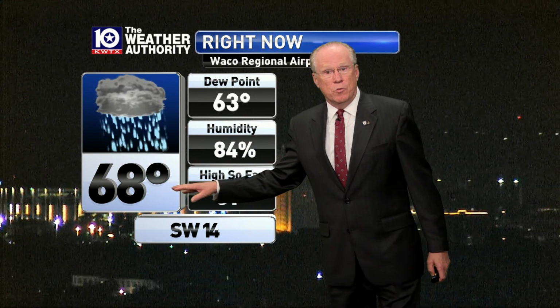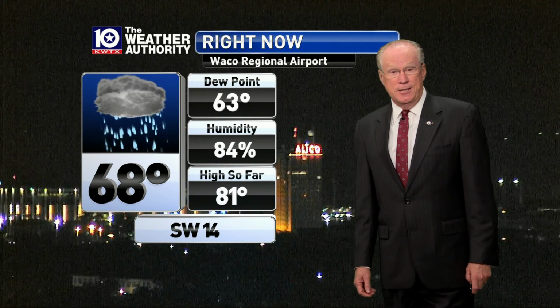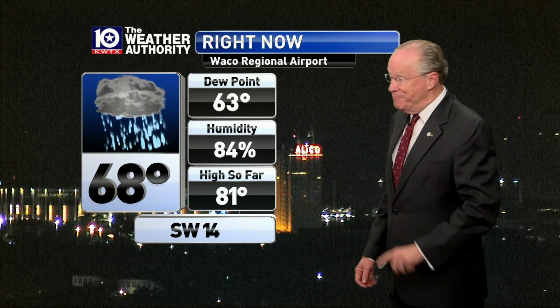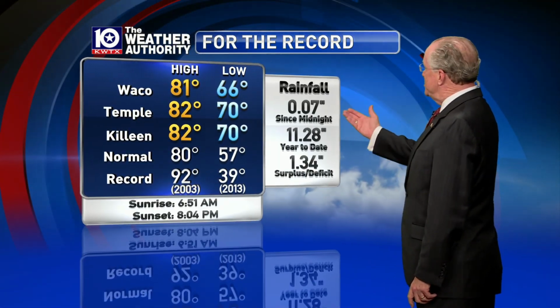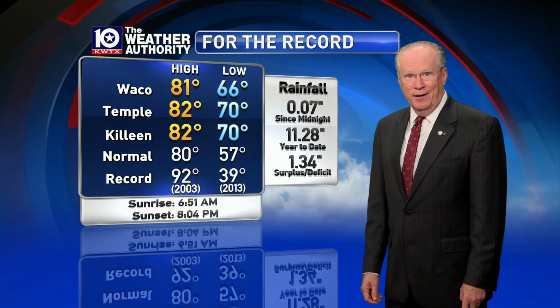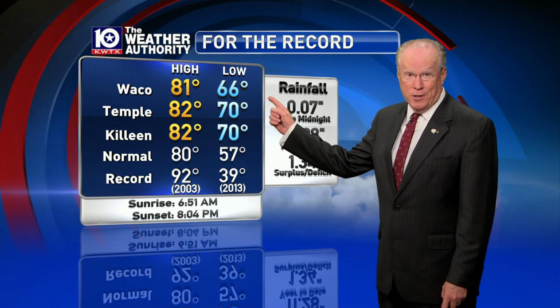68 degrees, the Waco airport still reporting some light rain. Southwest winds at 14. Those southwest winds are going to really warm us up tomorrow, Saturday, with sunshine. Today, 81 was the high at Waco, 82 Temple and Killeen. Just 0.07 of an inch of rain, according to the latest climate data report. But the temperatures have definitely been a little cooler at Waco earlier.